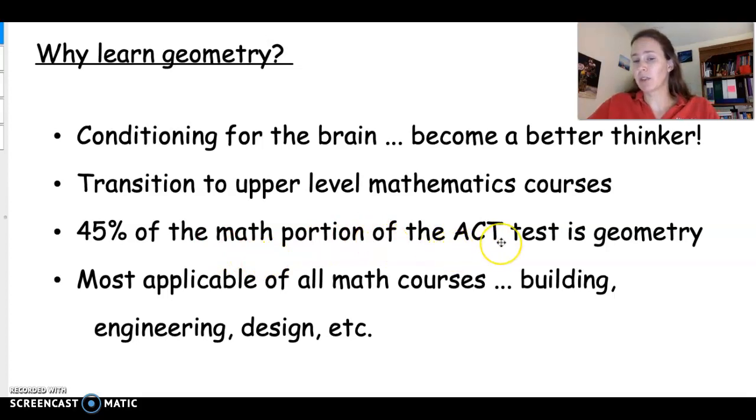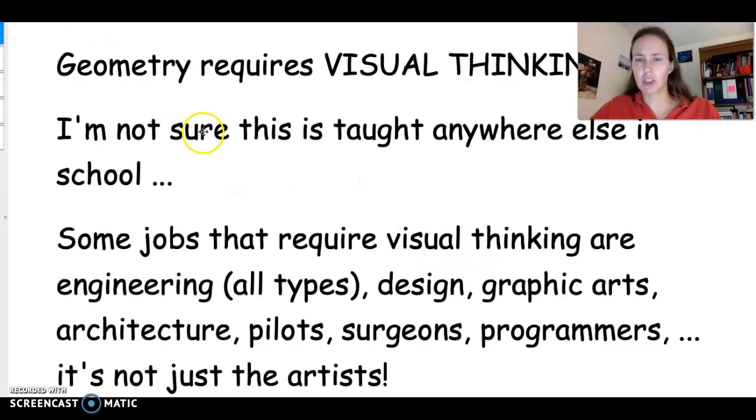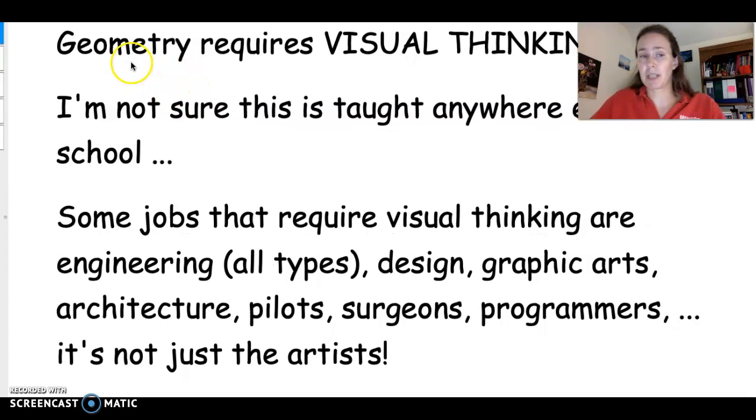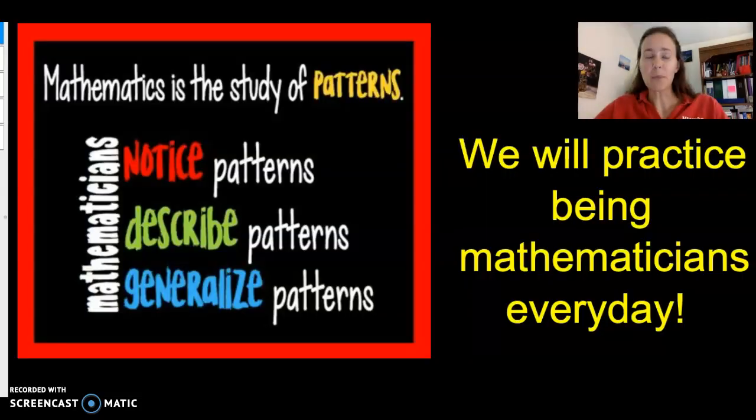45% of the math portion of the ACT test is geometry. If you're not familiar with that, that's one of the college entrance tests. And I really don't know where else in school we do that. We teach this visual thinking, which is not just for artists. That's really used in a lot of career fields and just makes them better thinkers overall. So in the process of studying geometry, we're really going to practice being mathematicians every day. I have the opportunity to work with students and give them the chance every day to notice, describe, generalize things. That is the heart of mathematics.